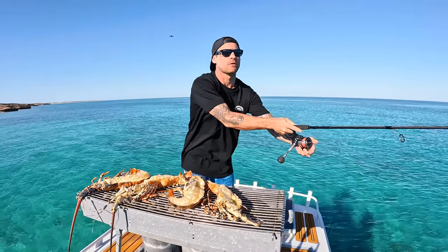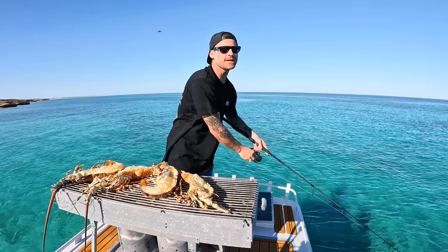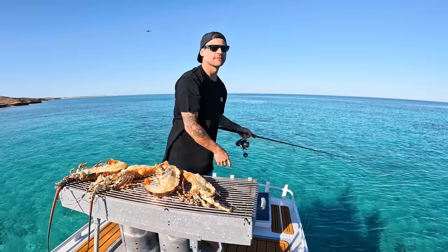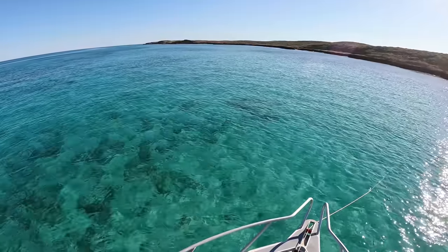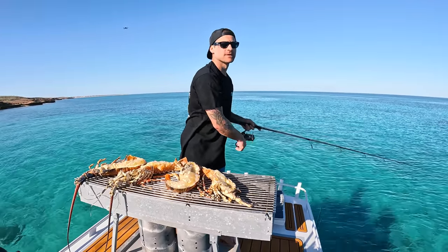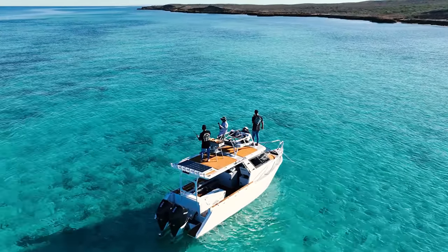Spotted a squid. Oh, what a blast. Squid. Come on. Hates me. Look at that, he's coming. Is he? Yeah. That's it, good boy. That's it. Oh, he's a foot away. Boom!